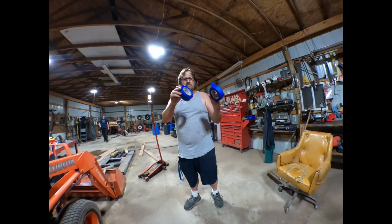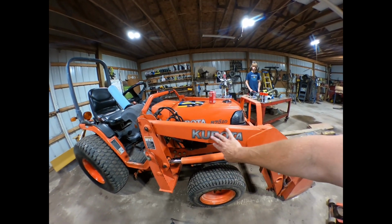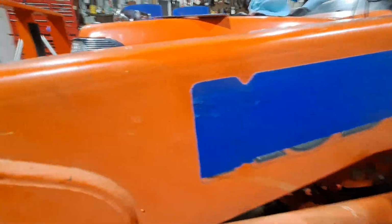All right, so we got some tape, in case we can tape off some of these decals. When your spawn outperforms you. Look at those crisp lines.